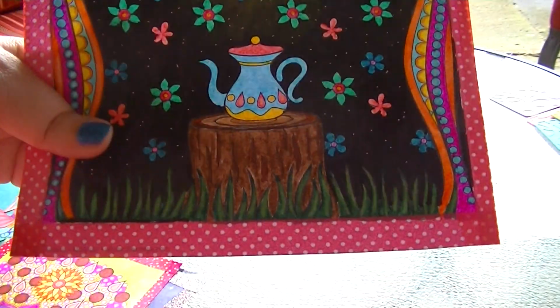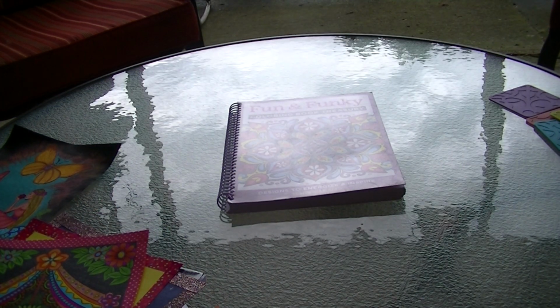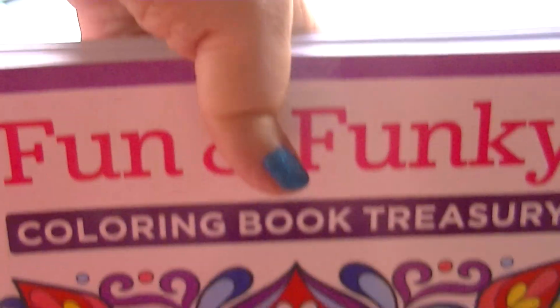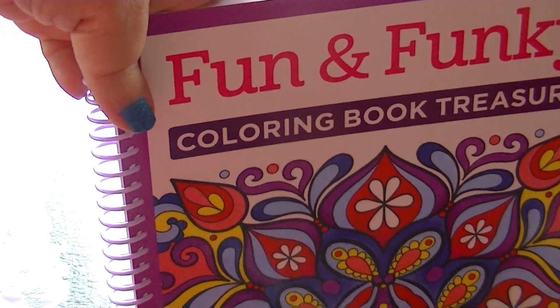These are just really fun pictures to do. And the thing about that coloring book, the glare is terrible on it right now. I know you can't hardly see it. But the thing about that coloring book is, I know that some people think that the images in them are not difficult, you know, not complicated or anything. They have big spaces and everything.